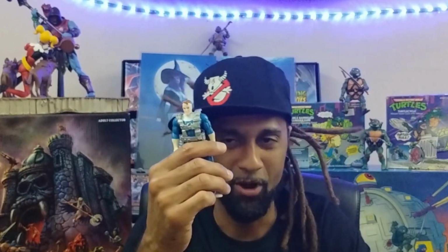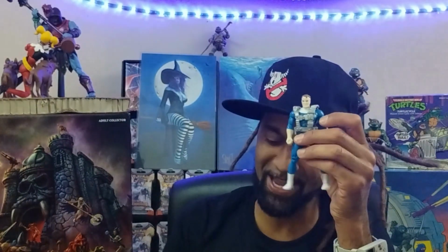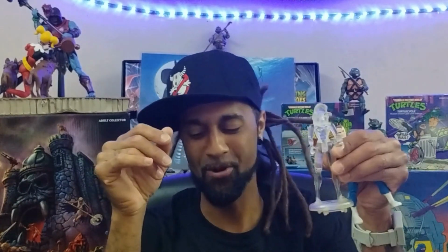But who do we have to represent the original superhero family, the American family that we remember growing up? Toy Biz, baby, 1994, 95-ish. They had a Fantastic Four line kind of going along when the Iron Man show was out. There was a Fantastic Four cartoon as well. And these are the figures to represent. We have Mr. Fantastic. We have Invisible Woman in her transparent form. Very, very cool. One of the best figures I still think made till today.